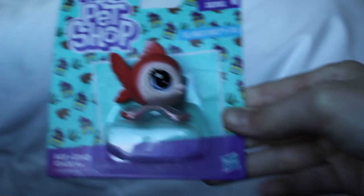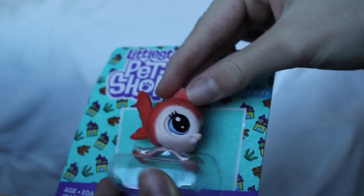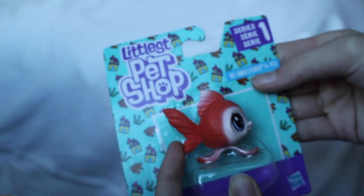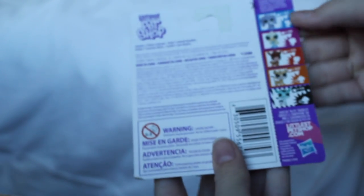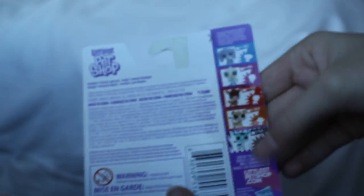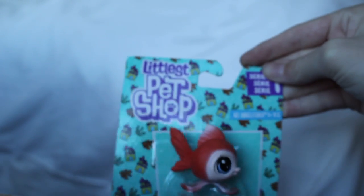And on the back, it has a picture of what we did get and the other sets you can possibly get in this series. The next thing we got was this fish, and you can bobble the head. Bobble, bobble! And then it's littlest pet shop, and the name is Ray Angel Fisher. And yeah, series one. And on the back it has the different sets you can get in this series of the single pets.